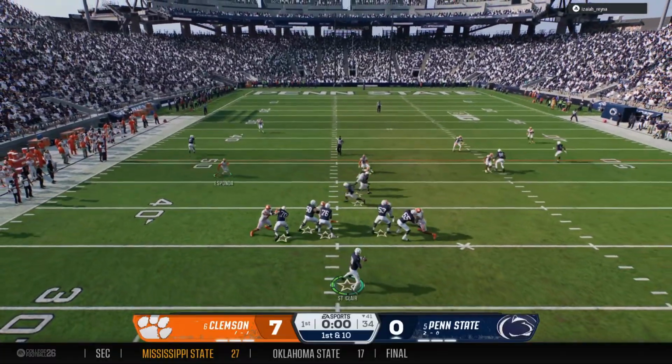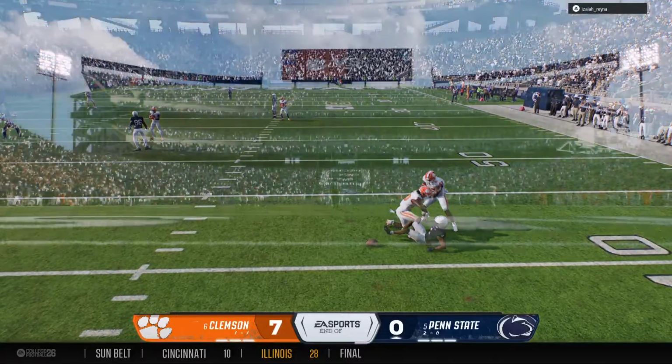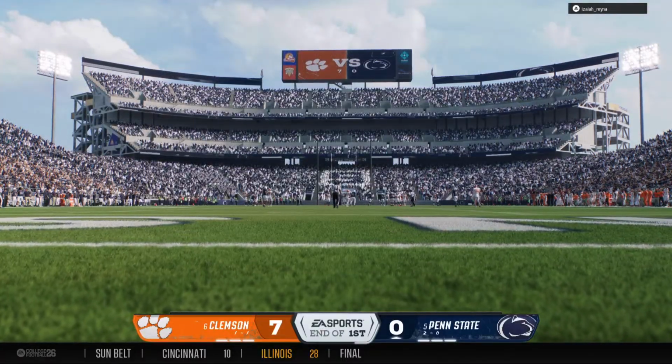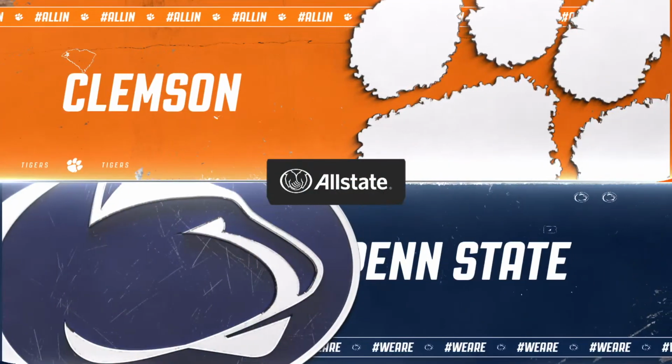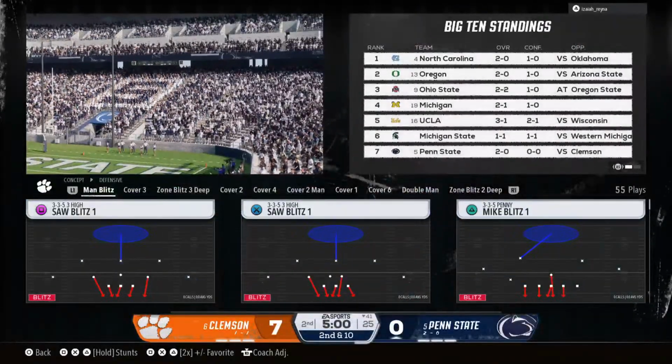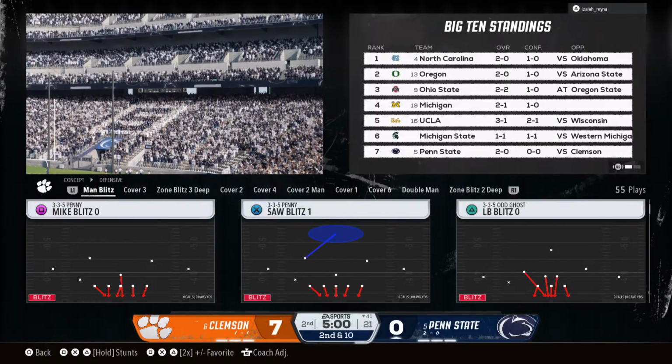Looking to throw now on first down. And the pass is incomplete as time expires in the first quarter. So Clemson has the lead here, Kirk, as we head to the quarter break. And at the end of the first quarter, let's check out the stats so far. They've flipped ends of the field. We're ready now for the second period.